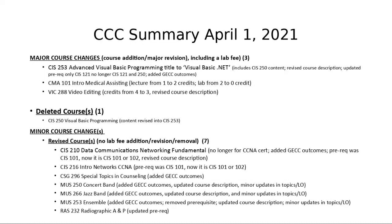I'm driving. Anyway, yeah, the Visual Basic thing. Basically, it's just the demand for the technology is decreased. So instead of having 2 Visual Basic courses, we're just consolidating them into 1. So 253 will now cover the essentials of both of them. 250 was also not really directly used in any of our programs, so that's why we stuck with 253. It was less work to keep that course number.